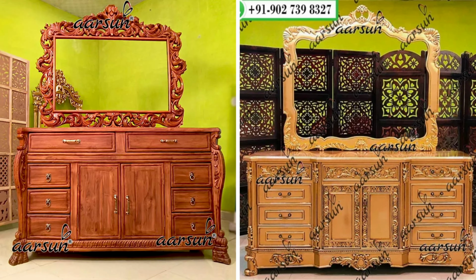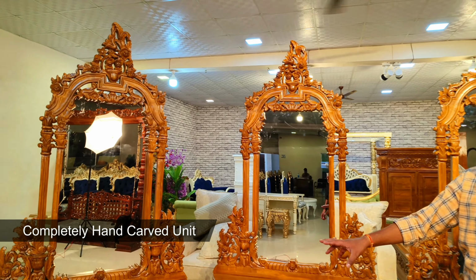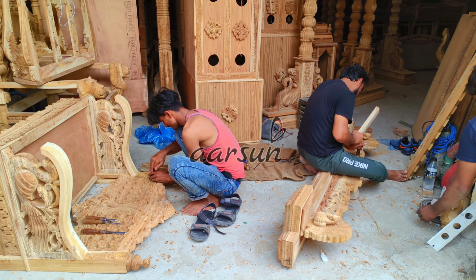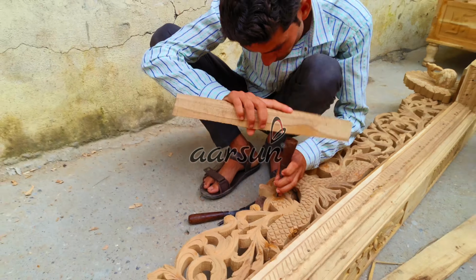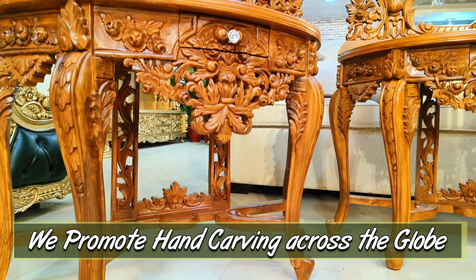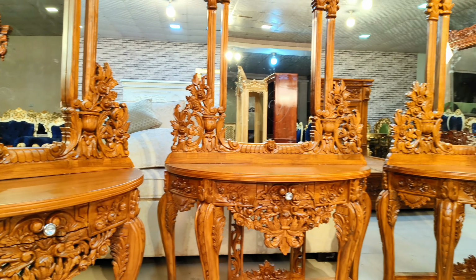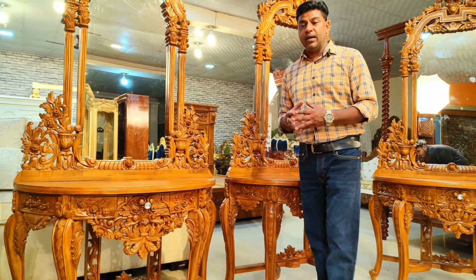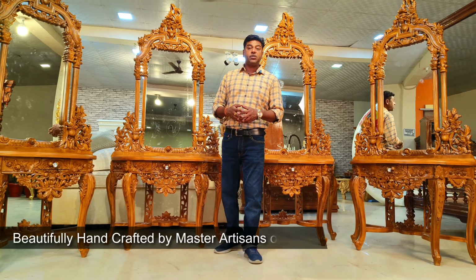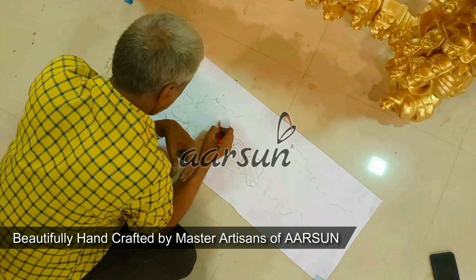If you see, the work here is all hand carved. The carving work, the designing work, everything is hand done, and this is the art that we have here. And this art we are promoting across the globe. And I'm really thankful to all of you because you have loved our work, you have blessed us with your orders, and this has allowed us to generate more work for the local people.